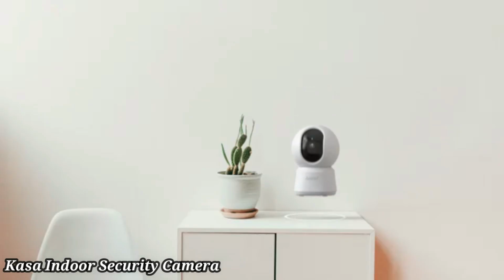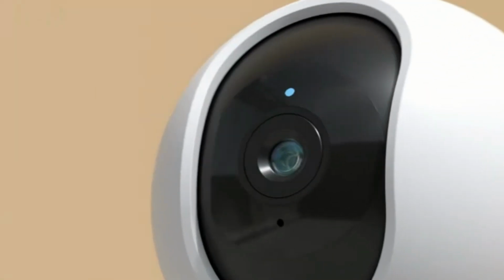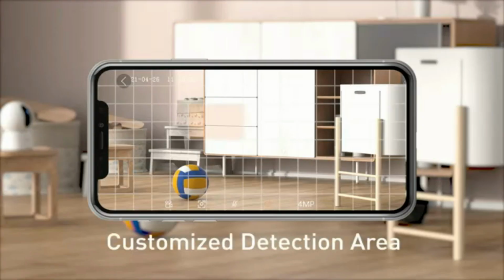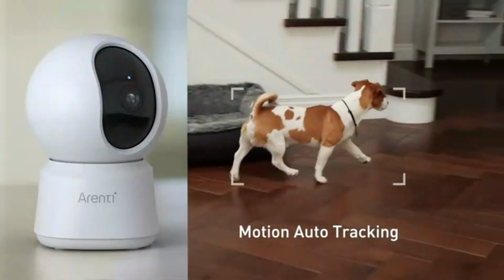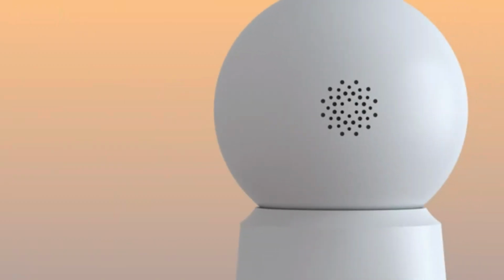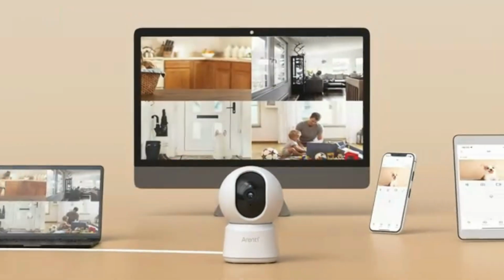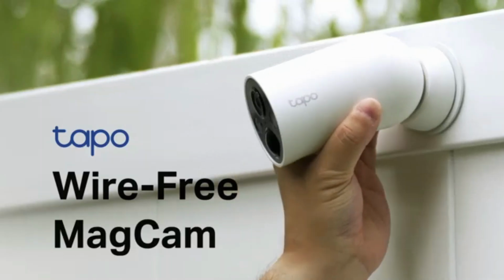Kasa Indoor Pan Tilt Smart Security Camera. The Kasa Indoor Pan Tilt Smart Security Camera provides comprehensive home monitoring with its 360-degree horizontal and 180-degree vertical range. Equipped with 1080p HD video, it delivers clear, sharp images, even in low light thanks to its night vision capability. The camera offers motion and sound detection, sending instant alerts to your smartphone when activity is detected.